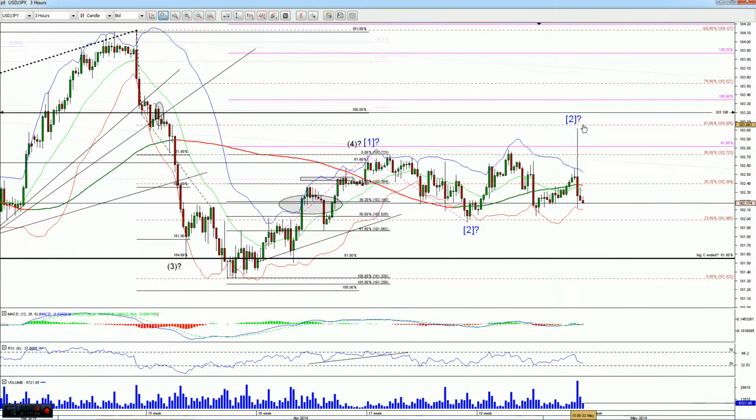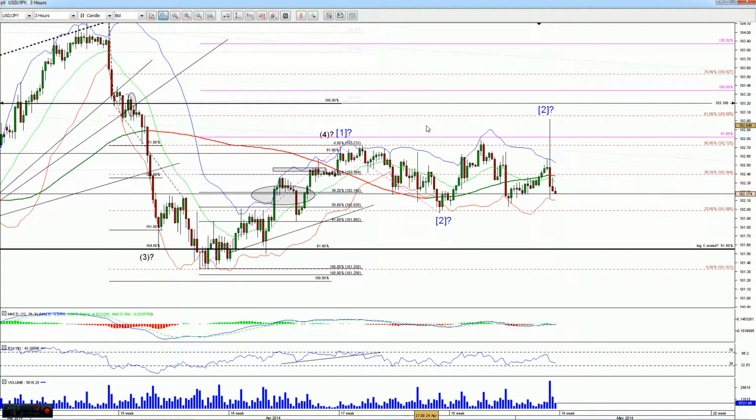You can see here a very strong reaction at this 61.80. If you consider this as a 1, I've shown such a count as well. So I think this might be the case. Okay, so we have the 1 here and the second wave here. So this is still possible. This was a corrective structure which reacted to 61.80, and the market reversed very strongly here. So this is a very strong signal.